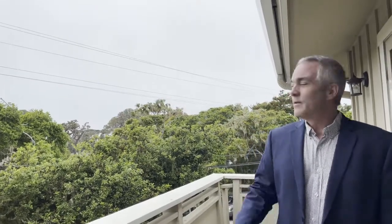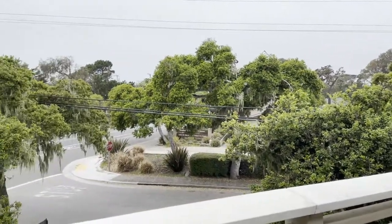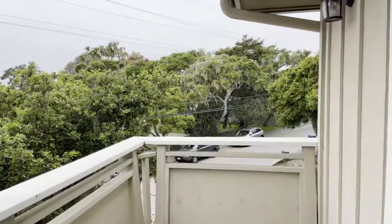Okay, so right now we're at the upstairs. We're on the deck that overlooks the ocean. You have some ocean views out here. It's a little overcast today, so hard to see, but you will get a nice sunset. This is Sunset Avenue that goes down towards Asilomar Beach. Come on into the master suite.